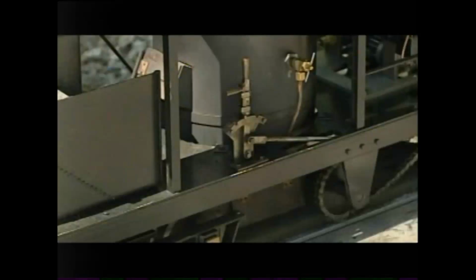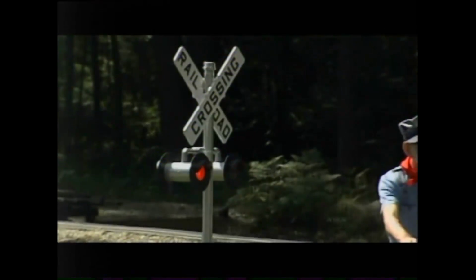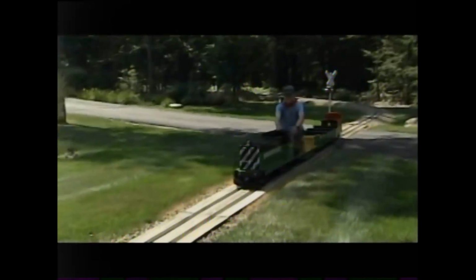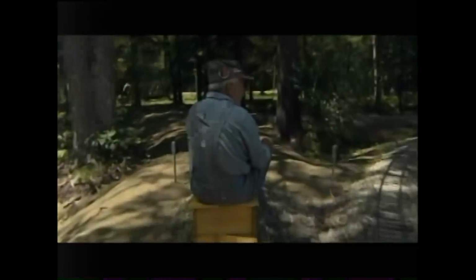Well, the hobby is usually referred to as the live steam hobby, and as you can see, quite a few of the locomotives here are actually steam engines. The hobby's been in existence for well over 100 years. Pretty much started in Europe, made its way to the United States, and this is a standard gauge. There are also other standard sizes, smaller. The larger ones are generally commercial operations.